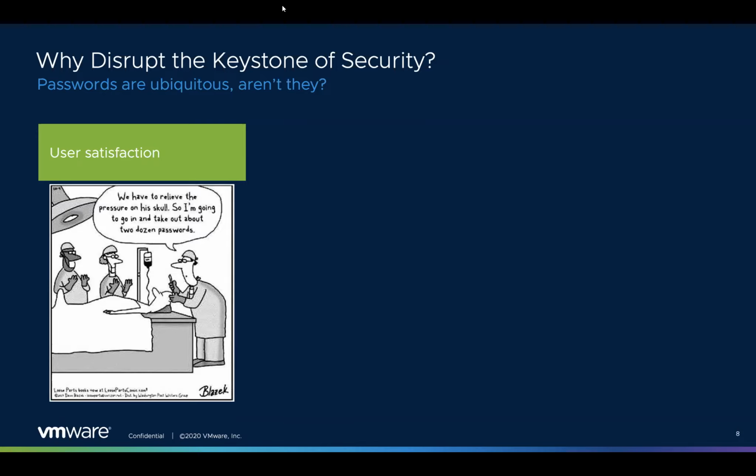NIST, the National Institute of Standards and Technology for the USA, was one of the first leaders here to say that this doesn't make any sense. Based on the data, having long, complex passwords doesn't really help, and certainly resetting them on a regular basis doesn't help either. In fact, it makes things worse because people start writing them down and doing things that no one really wants, right? Unintended consequences.